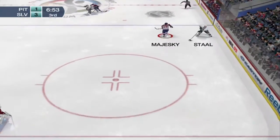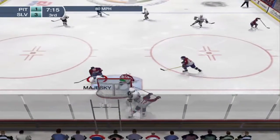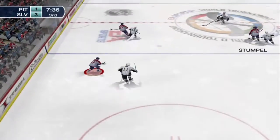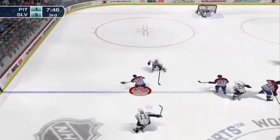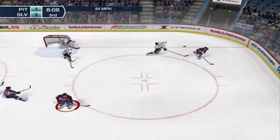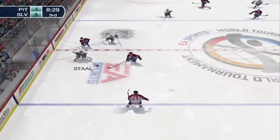At center. Ahead to Stahl. Shoots quickly. Slovakia has it taken out. Lubomir Vyshnovsky, who's got a chance to be one of the best offensive defensemen in the game. Here comes Luby Vyshnovsky. Into the slot. Quick shot. Oh, he missed. Puck jumped on by Stahl.